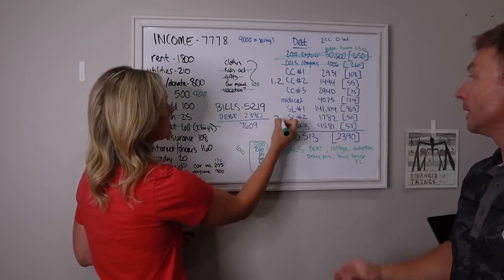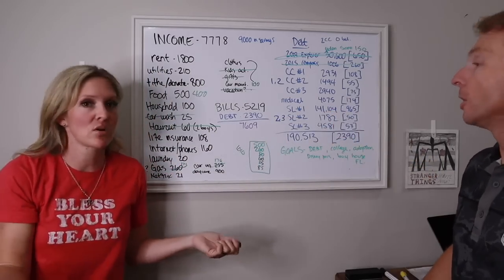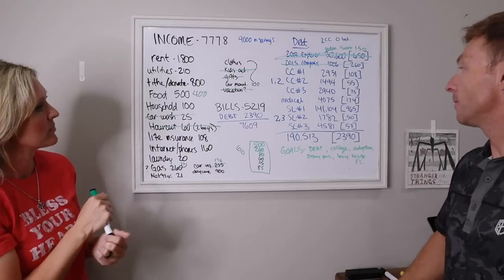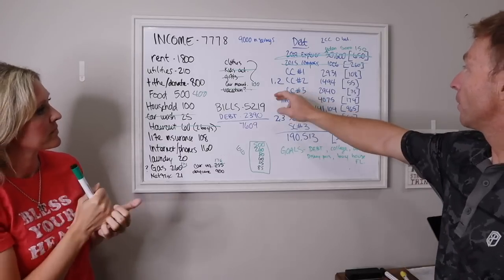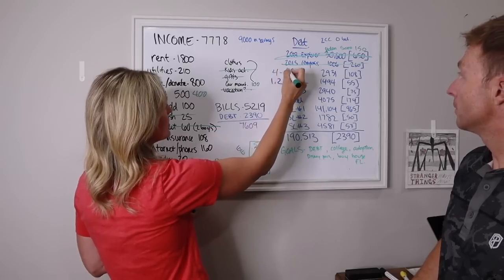I thought we were going to try to consolidate all these into one. And maybe they can't. Maybe their interest rates are already low. If they can't, we pay off the next lowest debt. Then you go up here to credit card number 1. This is like month 4 through 7.